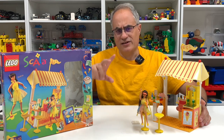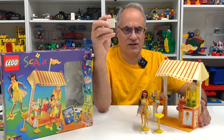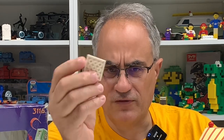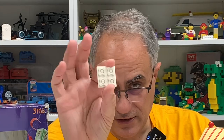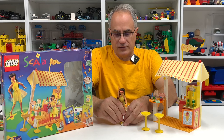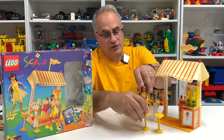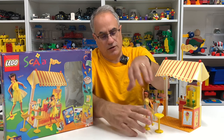Not Scala originally, but the second life of Scala was a bad idea because they used this flower design for the studs. Now, the underside is a regular stud, and I think they still connect. They just don't have all the functionality of a regular brick. From the underside, it looks the same, but on this, it's these flower things. And Andrea here, her foot can fit in between a flower. So you're very limited on the placement of the minifigure and other bricks and plates. Don't fall over, Andrea. Uh-oh.